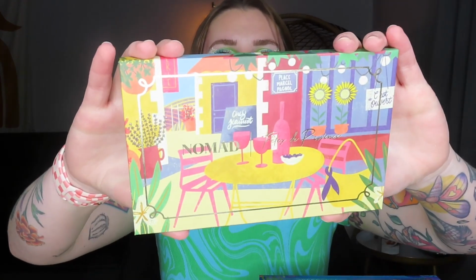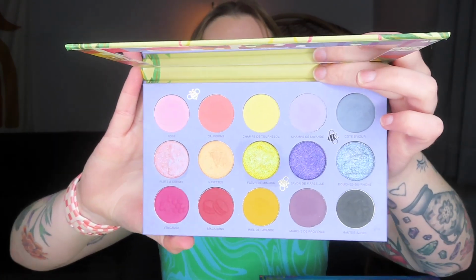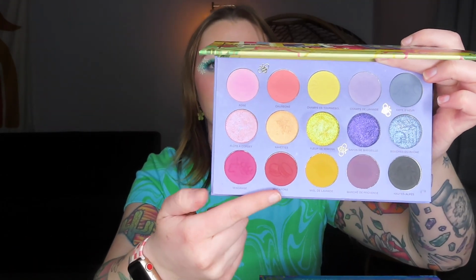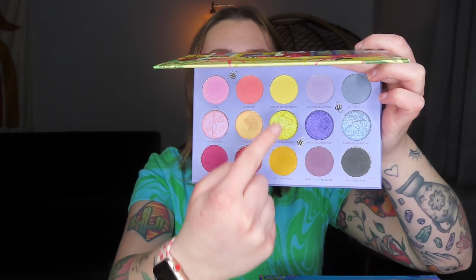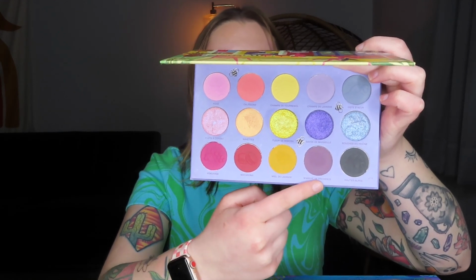I do have 2 palettes from Nomad Cosmetics. I love Nomad's packaging. I also love their embossing on their eyeshadows. They do such a good job with that. This palette screams spring to me. You have these pinky rows over here. In the center you have this beautiful yellow row, and then you have these kind of gray and purpley shades over here. I did not think I was gonna like these 2 rows, especially this one, but it really does look really beautiful on the eyes.